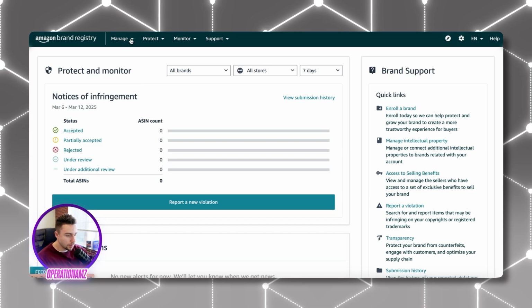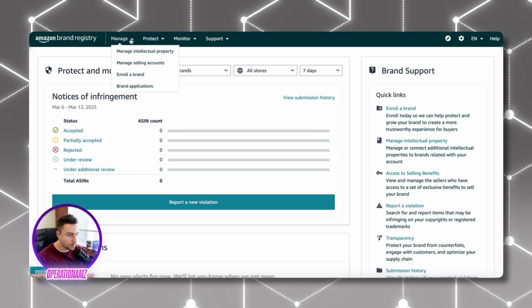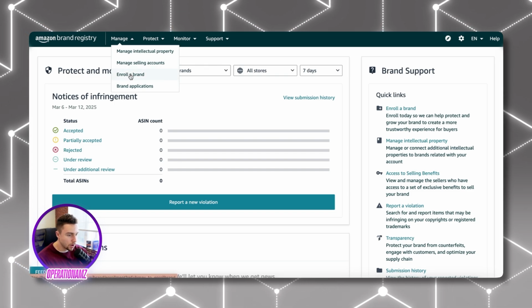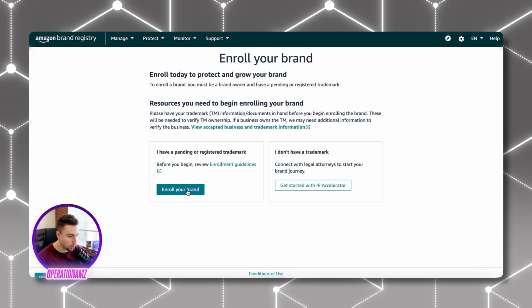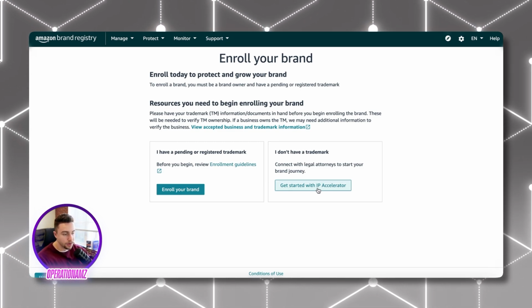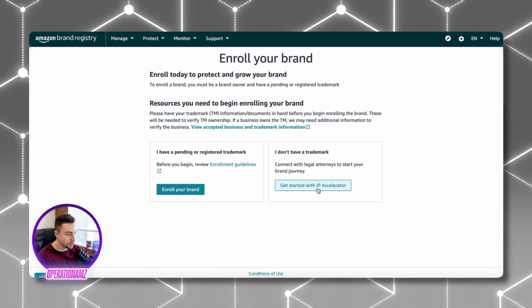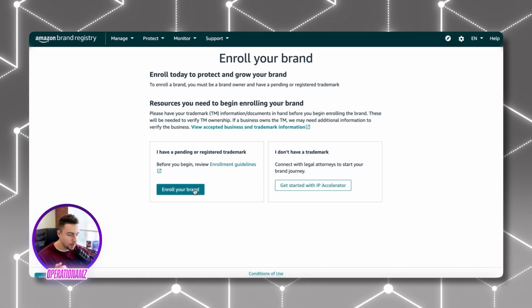Now let's run through an example of how to apply for Amazon Brand Registry. So the first thing you're going to want to do is click on Manage and then enroll a brand. And from here, you'll want to select enroll your brand. Alternatively, you could do get started with IP Accelerator if you don't have a trademark. As we mentioned earlier, you do need a trademark to apply for Brand Registry. So you're going to go ahead and hit enroll your brand.